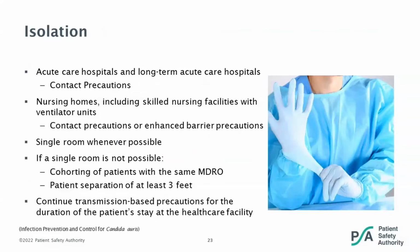So like I stated in the previous slide, isolation may differ based on what sort of healthcare setting you're in. In acute care hospitals and long-term acute care hospitals, the patient or resident should be placed on contact precautions. In nursing homes, including skilled nursing facilities with ventilators in use, contact precautions or enhanced barrier precautions should be put in place. The patient or resident should be placed in a single room whenever possible, and if you can't do a single room, then you should only cohort patients with the same MDRO and keep patients separated by at least 3 feet. And we need to continue these transmission-based precautions for the duration of the patient's stay within the healthcare facility.